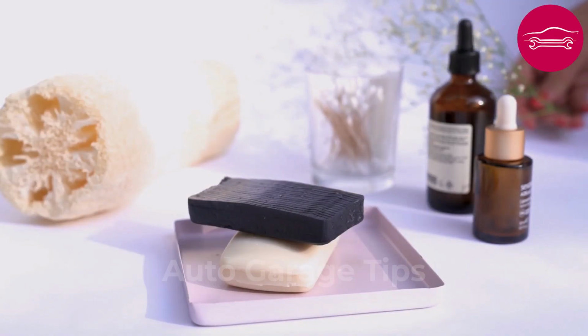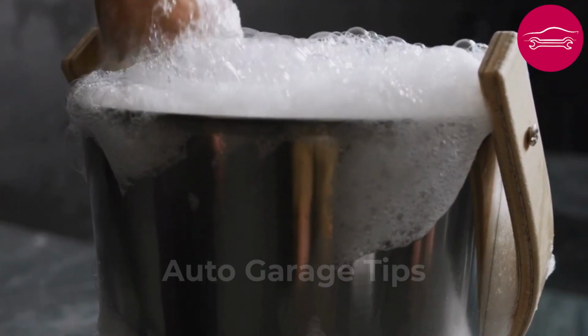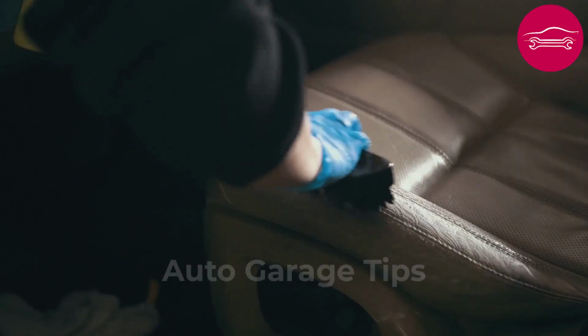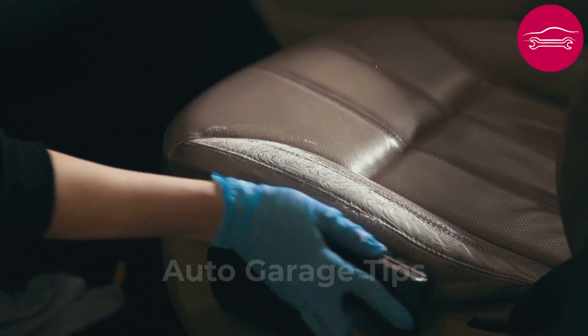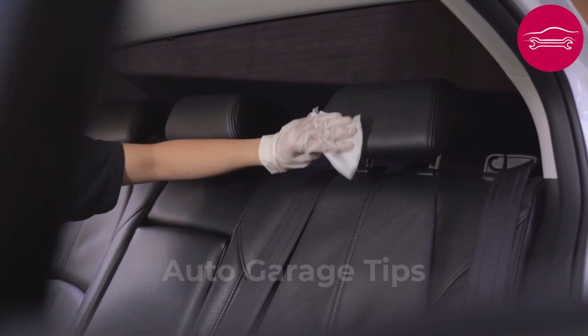My 8th revolutionary technique employs black soap to clean leather seats. Dilute 2 tablespoons of black soap in 1 liter of warm water and scrub with a soft brush. This natural solution nourishes leather while eliminating persistent stains and odors. Let dry naturally, then apply specific moisturizing milk for automotive leather.